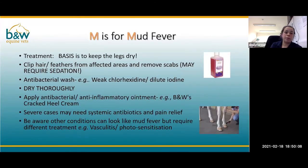So yeah, treatment: the mainstay of it is to try and keep their legs dry, which is far easier said than done at this time of year. You need to clip the hair away. Ultimately, that's where the bacteria thrive, in horrible soggy, damp conditions, so if you clip the hair away, it means the legs can dry out properly. If you can clean them with really, really dilute hibiscrub or chlorhexidine, and I wouldn't suggest doing that repeated times, but I think initially that's a good way of doing it. You need to basically get the scabs off initially.